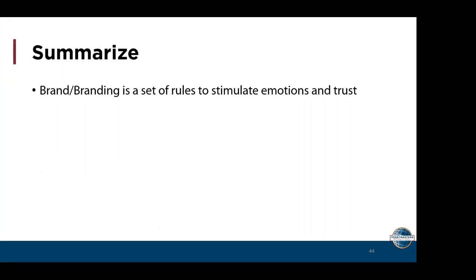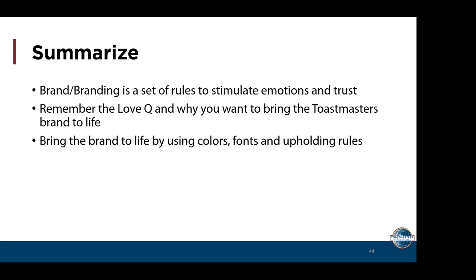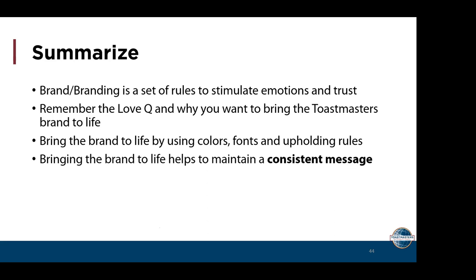So in summary, we spoke about the brand being a set of rules to stimulate emotions and trust. We want to remind you to remember the love cue and why we want to bring the Toastmasters brand to life. That's because we want persons to associate our brand with an international organization and make sure that our Toastmasters, our club, is the place where persons go to develop their skills. We spoke about bringing the brand to life by using the colors, the fonts, and upholding the rules. It helps to maintain a consistent message. No matter where you go in the rest of the world, we want others to feel at home when they come to a Toastmasters club.